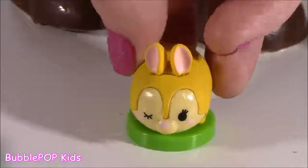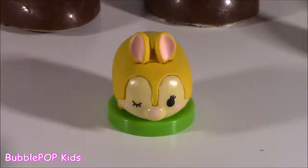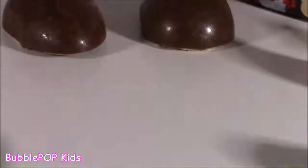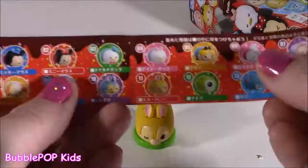Look, Bubba, it is like winking at you. It is so adorable with a cotton tail. And wasn't Thumper a boy? I think it's a girl. We got a 2-for-1 sale, little candy, little toy, and here is the list.